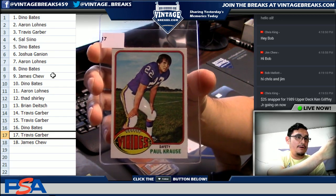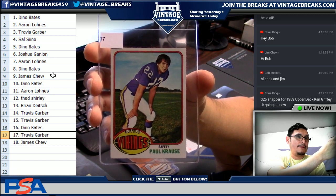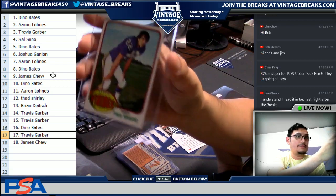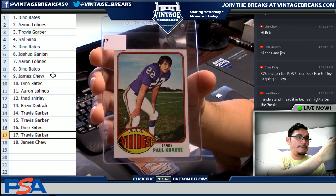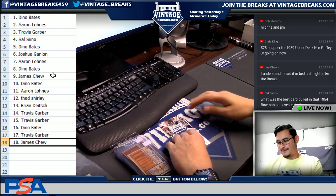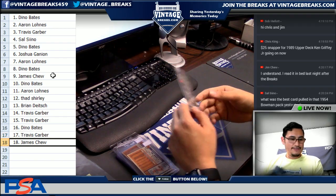Travis, coming out nice. Paul Kraus. This is probably the best center card in the pack. Just so you know, when John came here, John did not know much about the condition of cards. We'll say that fairly. Yeah, I respect that. You know a lot about the condition of cards now, that's for sure.